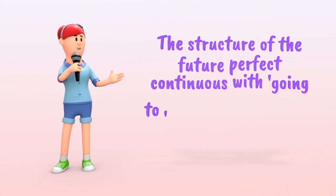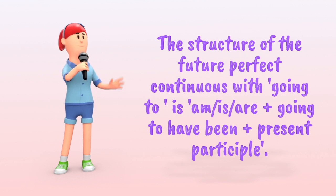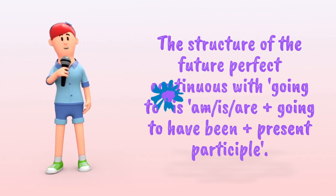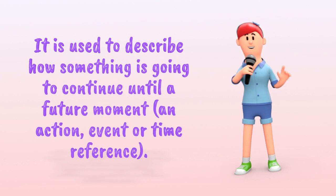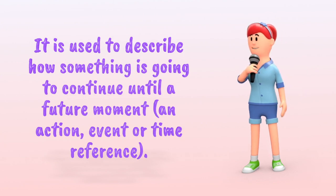The structure of the future perfect continuous with going to is am or is or are plus going to have been plus the present participle. It is used to describe how something is going to continue until a future moment, an action, event, or time reference.